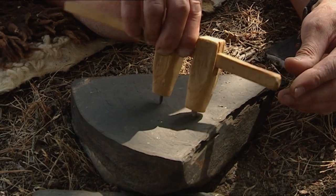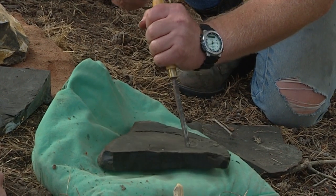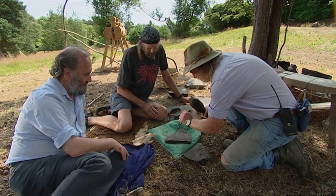You reckon? Have you ever seen this done before, Sean? I haven't, no. I mean, you dig these things up and you think, well, I know what this is, but you don't really, because until you've actually seen it being made, it just brings the whole thing to life, really. Some funny old stuff, isn't it?